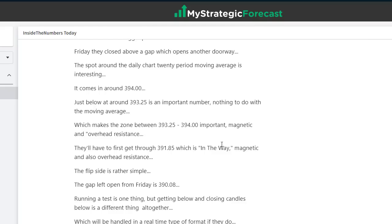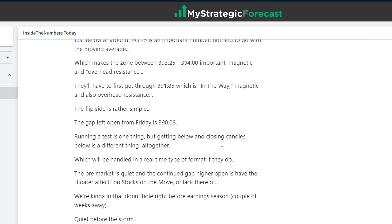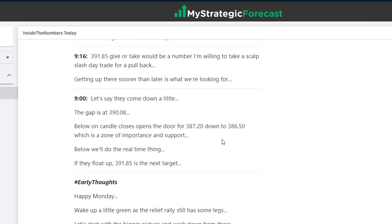Running a test is one thing, which is normal garden variety behavior, but getting below and closing candles below is a different thing altogether, which will be handled in a real-time type of format if they do. So when I wrote this in the pre-market, they weren't anywhere near there, but then they did come down later. So let's scroll up and see what we have as the day starts to get underway.